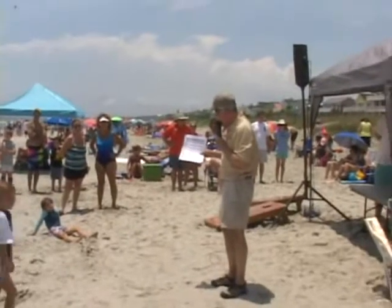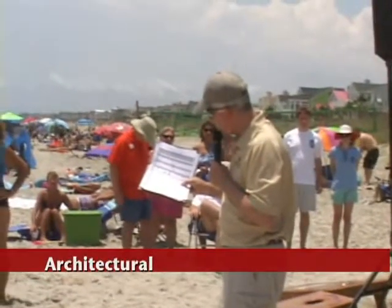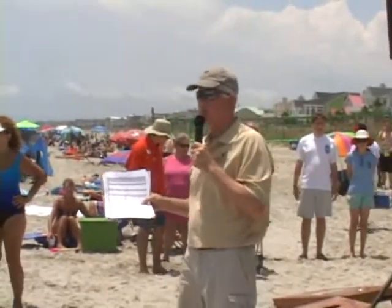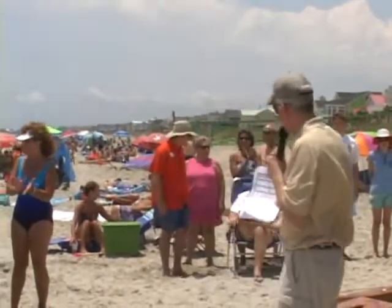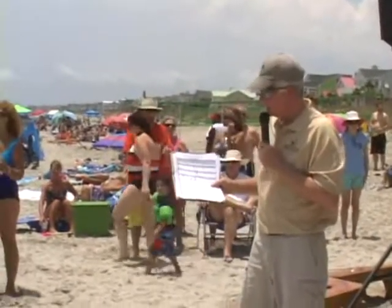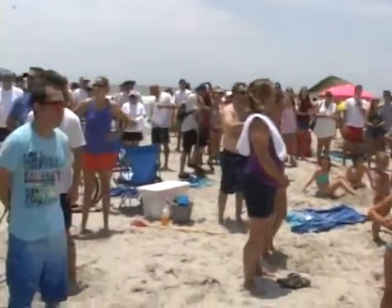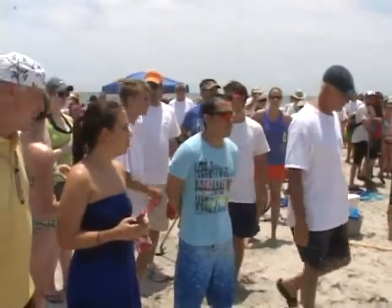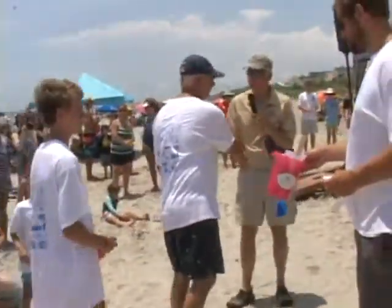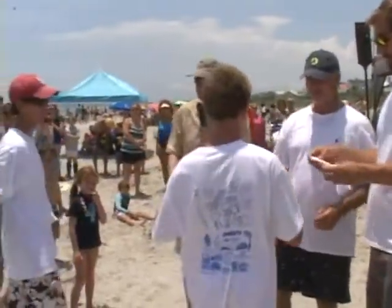Third place in architectural was site number 35, Pickleloctopus. Come on down, Pickleloctopus. Now, this was actually a family entry, but they were so good that they got really good in architecture. Congratulations. Good job. Great foundation.